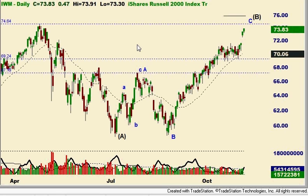And here's the Russell based on the IWM. And again, we haven't quite reached the previous highs. They're around, I believe, 74.60. A rally up above 76, to my way of thinking, would negate the flat scenario, at least on a short-term basis, the Russell. So we've got a target there around 74.66, and a move above 76 would make me reevaluate the entire pattern basis the Russell.